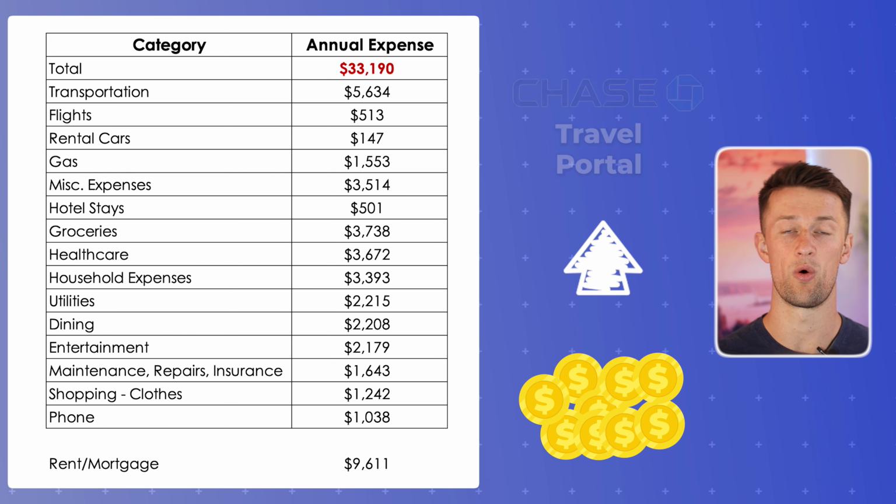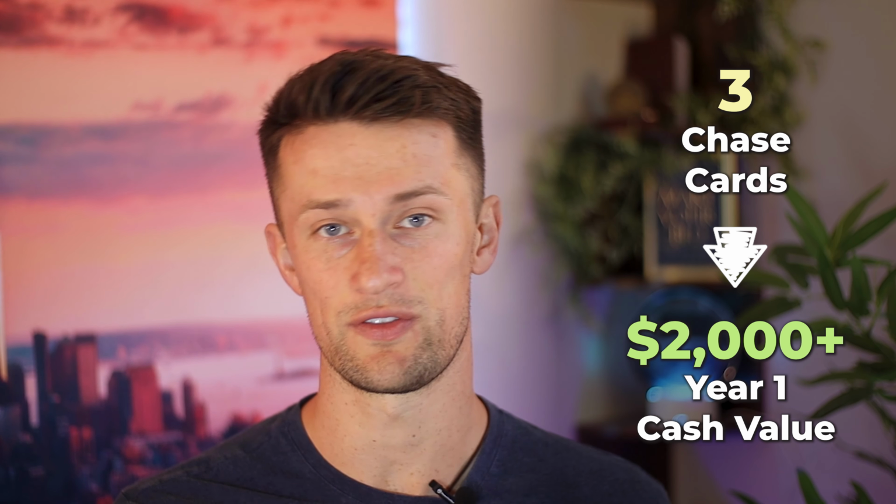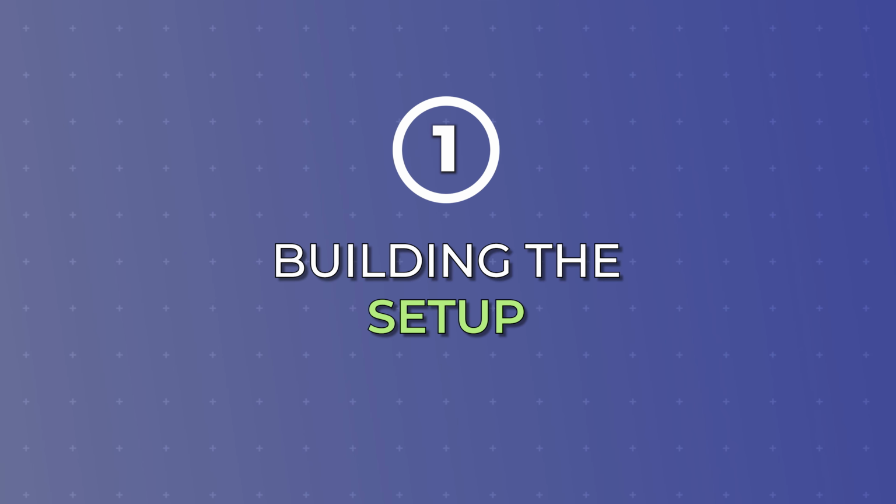Believe it or not, I'll show you the math behind getting these cards and how just 3 of them can make you over $2,000 in travel value in your first year. First, let's talk about building the setup.